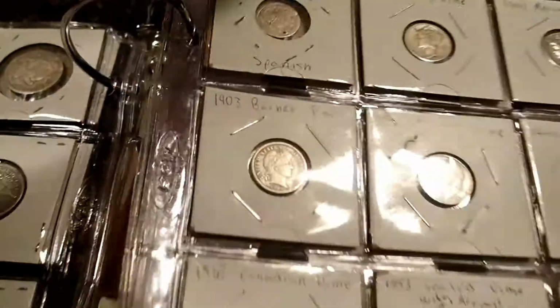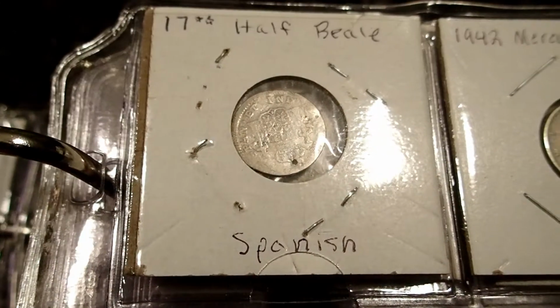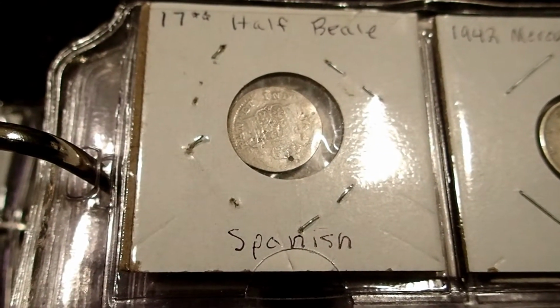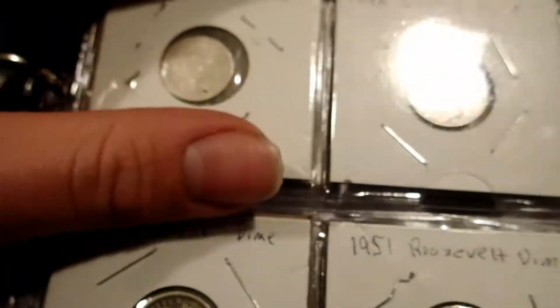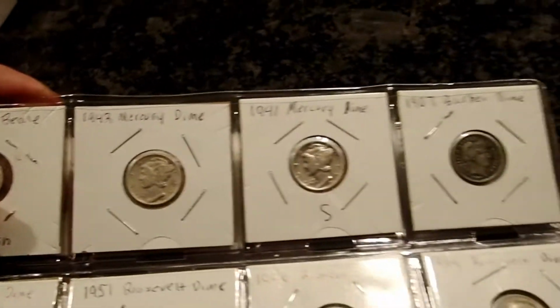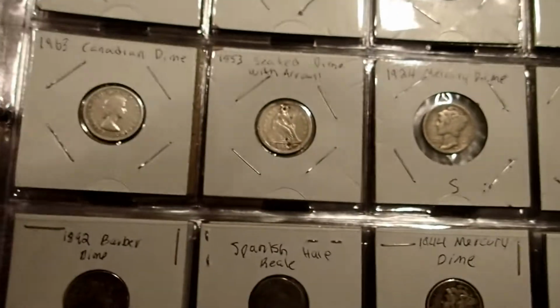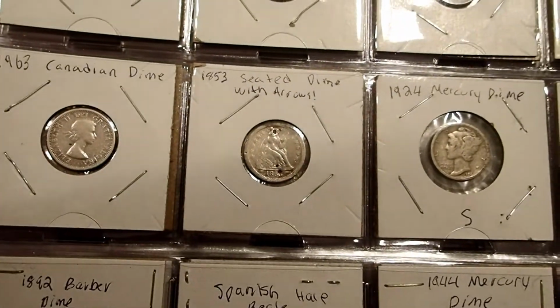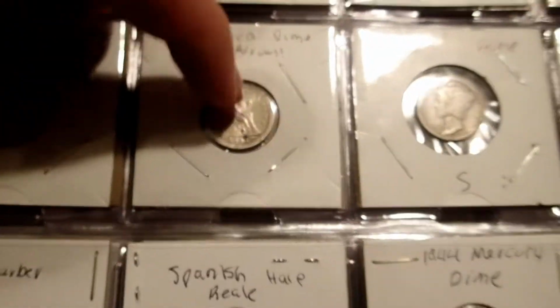Going into the dime sections here. This is one of my dad's half reals. We got no positive date on it, but definitely a very cool coin. Mercury dimes, Barber dimes, Rosies. That glare. A seeded dime with arrows. That was cool. Date is 1853. Hey, same as my $50.